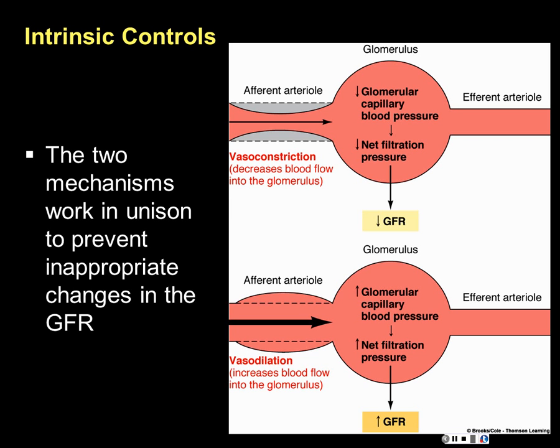Conversely, if my blood pressure drops, the cells can monitor it, and so the afferent arteriole should, if my blood pressure drops, yes, dilate a little bit to let more blood flow. If necessary, what else could we change? Where else could we change resistance besides the afferent arteriole? The efferent arteriole. If necessary, we can change it, but the bulk of the control is going to come from the afferent arteriole. But we can certainly change the efferent arteriole if necessary.